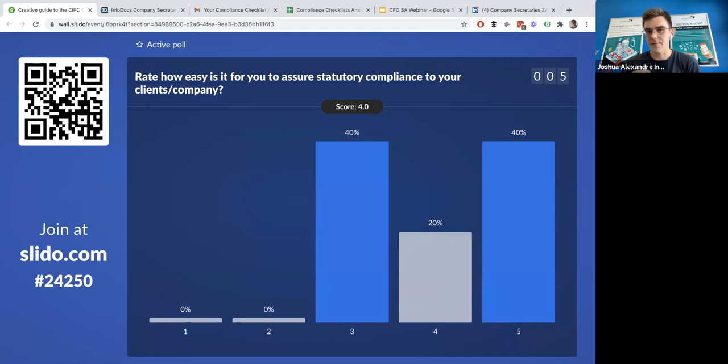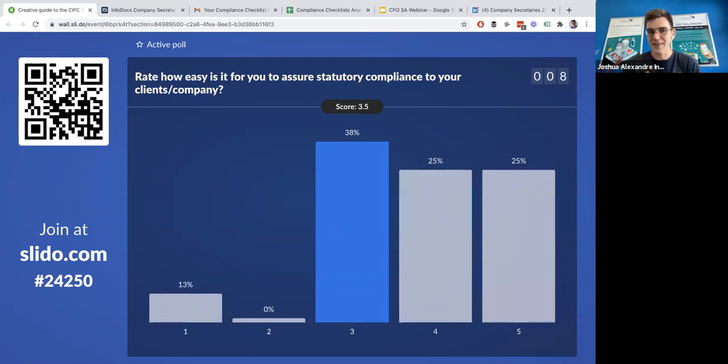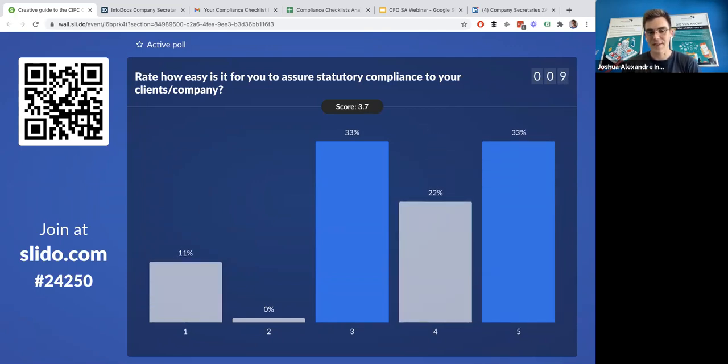And likewise, for those working within organizations, within companies, how confident are you that you can make sure that company is statutory compliant? How confident are you that you can assure that company is statutory compliant?